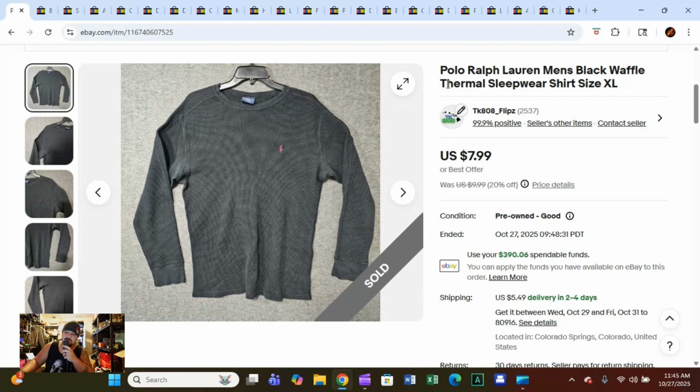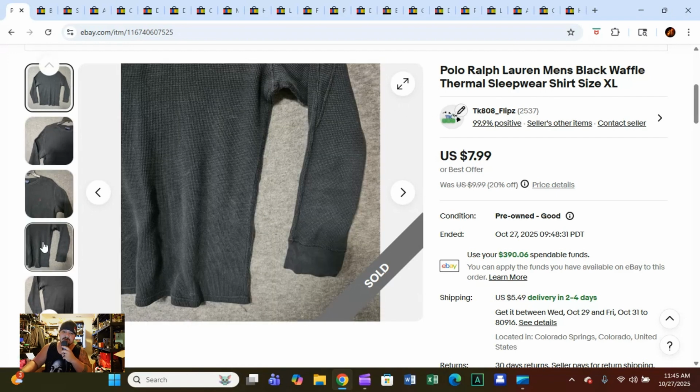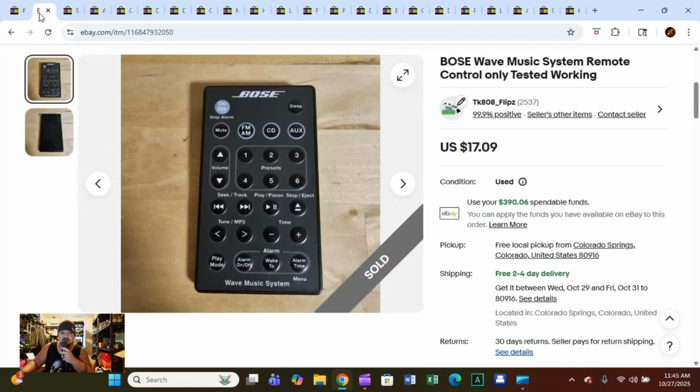First off, we got this Polo Ralph Lauren men's black waffle thermal sleepwear shirt. I took an offer for $5 plus shipping on that, so it's not bad. I mean, it's not the best, but what can you do? Anyway, up next we have this Bose Wave music system remote. This was the remote control only. It was tested, had a good battery and everything. Sold for $17.09, free shipping on that one.